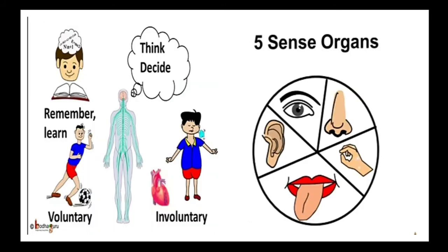Next is, students, to control our body, the brain also needs to know what is happening outside the body. Our body has 5 sense organs. For example, when we walk, the brain needs to get the message about the things in our way. How does the brain get this message? For this, the sense organs work along with the nervous system.